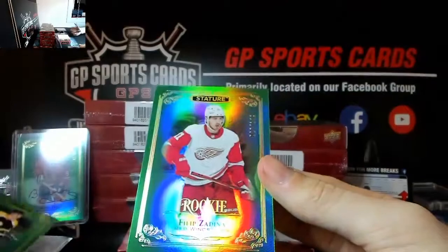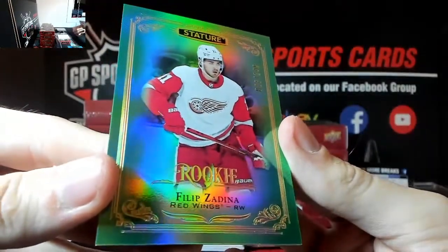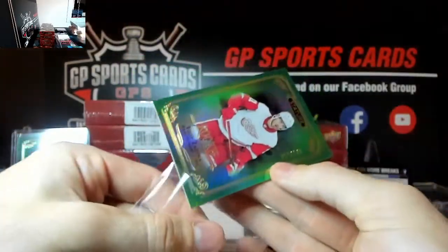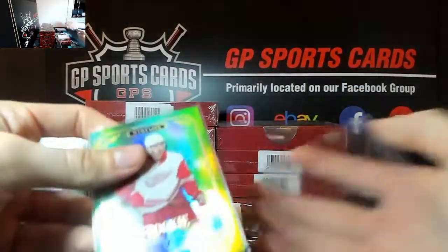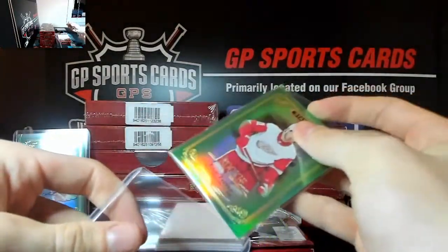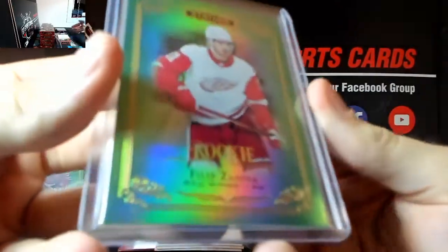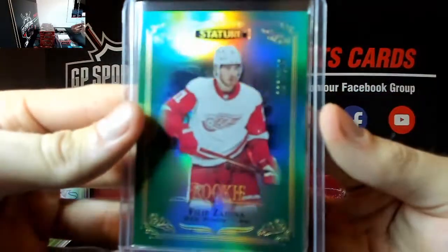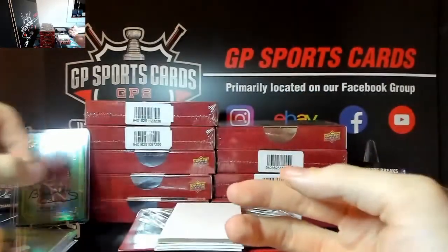And behind that, we've got wow. Philip Zadina out of 149. Philip Zadina. Beautiful. Congratulations, Zadina spot. Nice one there. Philip Zadina at a 149 rookie.